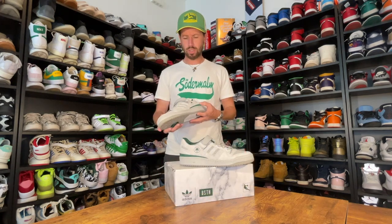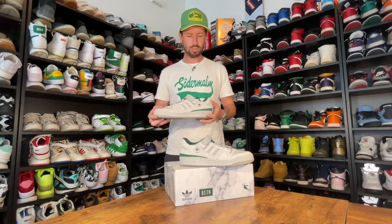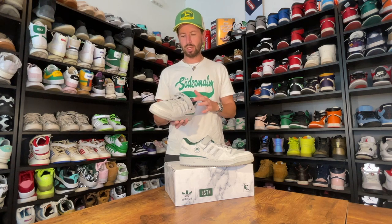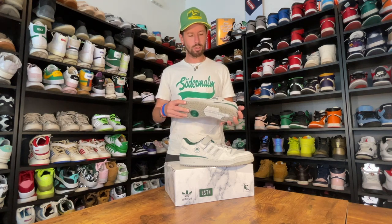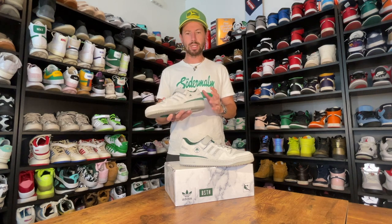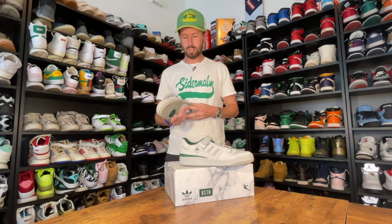Okay, so here you have it. Here is the Adidas Forum 84 low in collaboration with BSTN. The Panathinaikos team is what it's based off, so it's off their colorway. Panathinaikos, probably one of the most successful European basketball teams. I believe they won the European championship like 6 times now. So really cool that Adidas did a collab with them. They also did it with another team from Split, also another Greek team, and so forth.